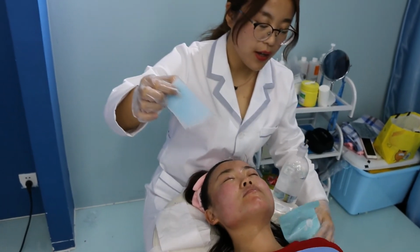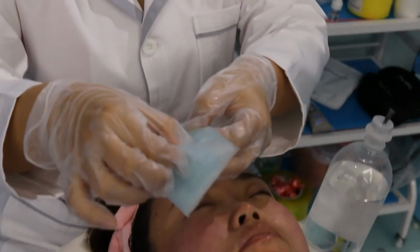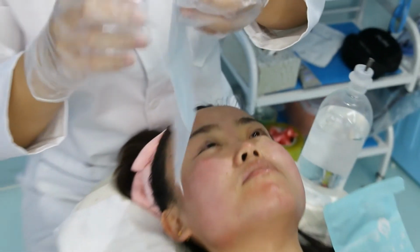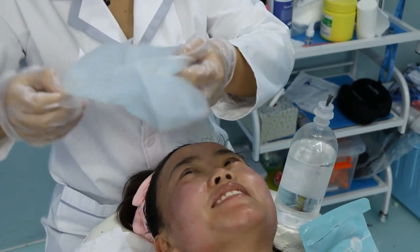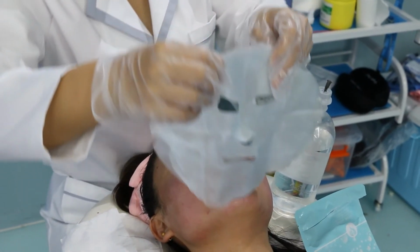See, this comes out from the refrigerator, a little bit cool, cold, very cold, and frozen. Because the frozen can repair the skin. See, very frozen, the facial mask. Very cold, because the cold can make the skin very comfortable, because now it's very hot.